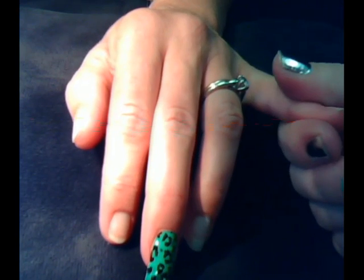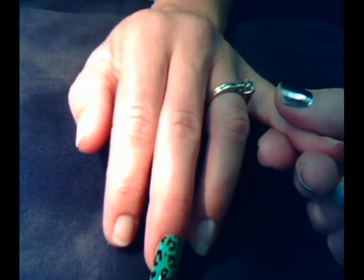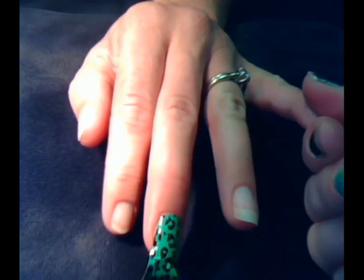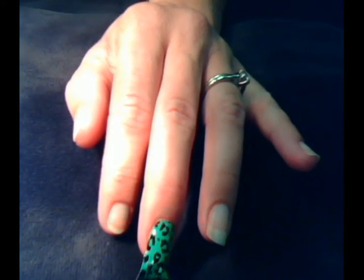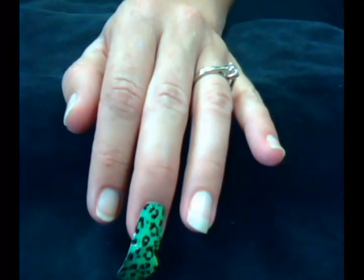So you want to definitely pinch and talk to your client. Make sure you're not hurting them. But you really want to squeeze, put a good amount of pressure on there. Yeah. Pressure is no joke. Heat is no joke. If your Minx are not soft and floppy when you apply them, I wouldn't see them lasting more than a few days.